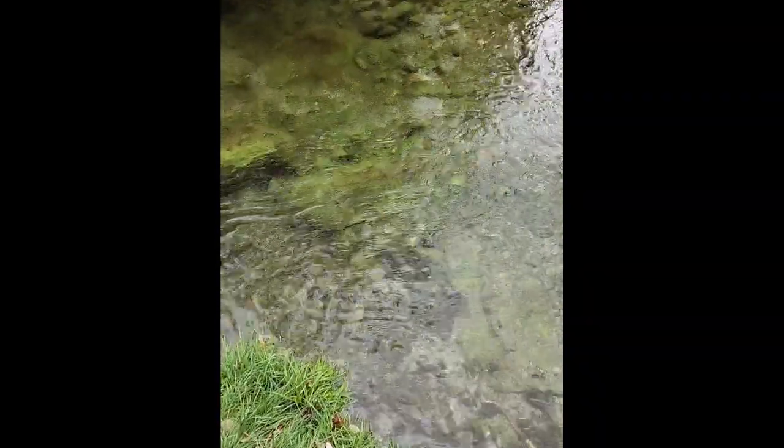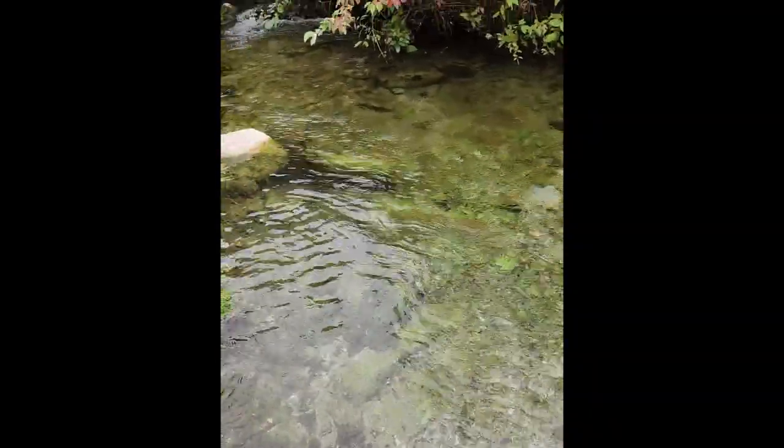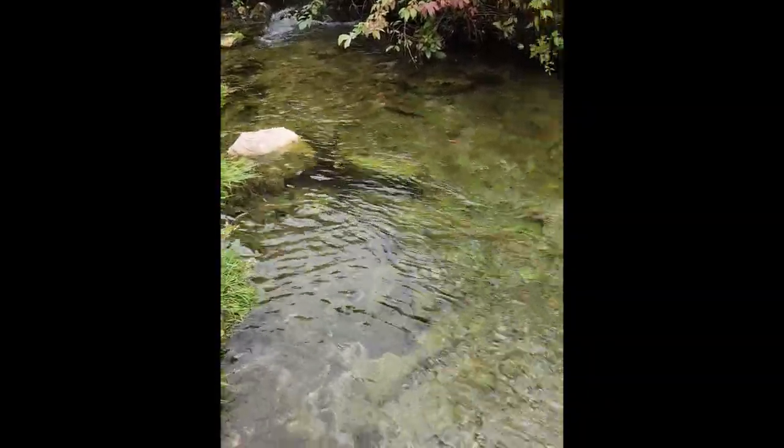Ooh, it's pretty deep. Let me get a feel of this. Oh, well, I'm going to say it's definitely warm enough to sit in, but it's not a hot spring. But it is beautiful. Still heading up.